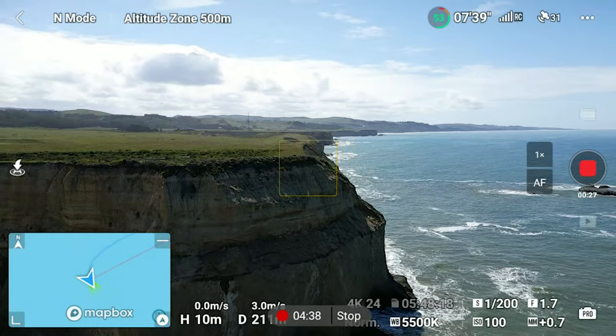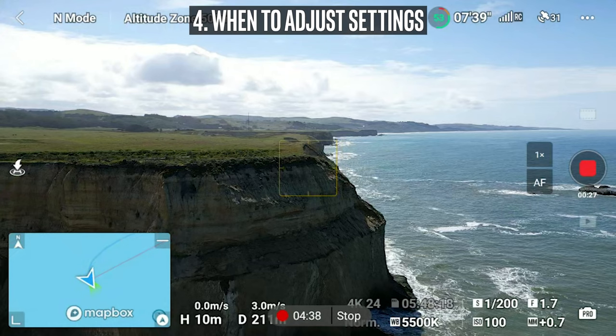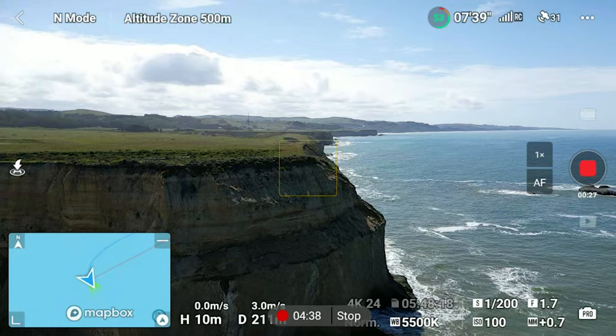There is a reason that I try to shoot all my footage with the same settings as often as I can. It's because when I'm editing and I set the color settings for one of them, I can copy and paste those settings to all of the footage and it works well.